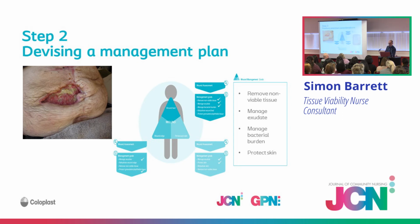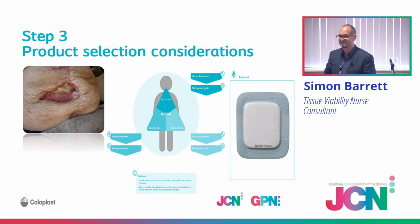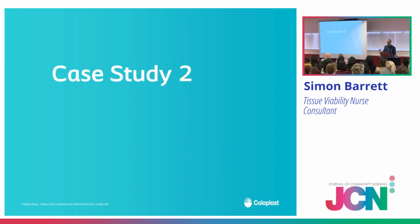We can then go on to our dressing selection, which in this particular case, lo and behold, as this image would suggest, is a biatain silicone. Don't know whether it's on your formulary? Simple yes or no will do. Yeah, it is on your formulary, so that's fantastic. I have it on our formulary as well, and without doing a product promotion, I will challenge that this is probably one of the best, if not the best, fluid handling, most comfortable, conformable foam dressing on the market. So that's why it's on our formulary, quite honestly, for that reason.